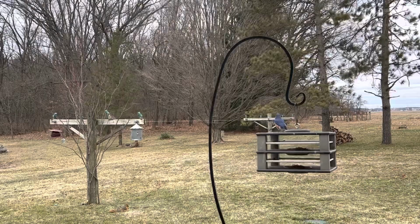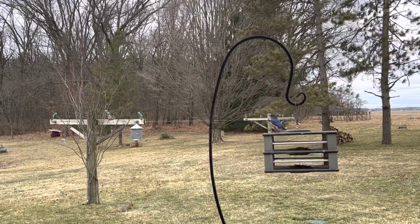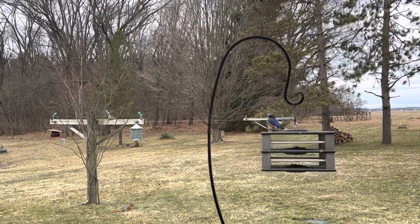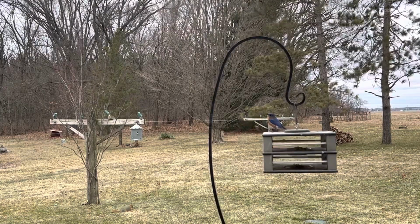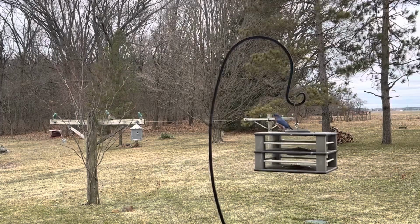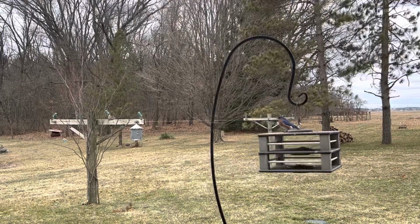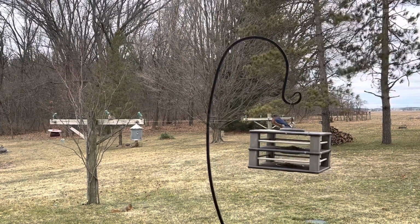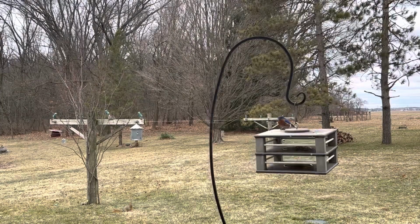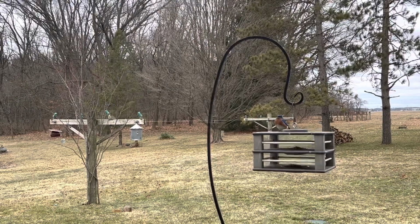I don't let it get empty, so they know any time of the day they can come and get some worms. We also have a heated bird bath on the other side of the house so that they always have water, and we also have a special bluebird house out towards our garden. It's predator proof and it's got a wider hole so that they can escape if another, like a sparrow, comes in there when they're setting. Sometimes they block the hole and they kill the bluebird, so this one has a wider entrance hole so that a bluebird could escape if that happened.